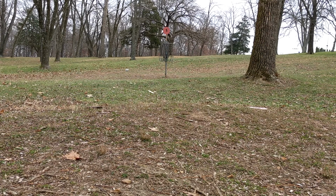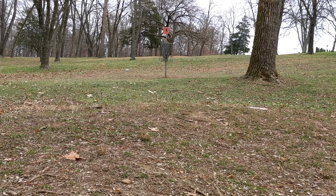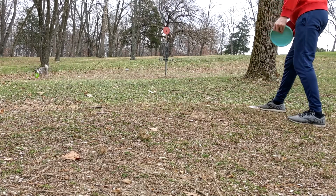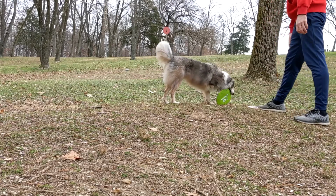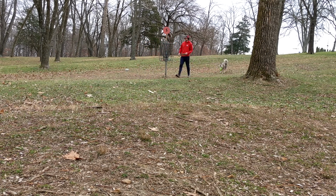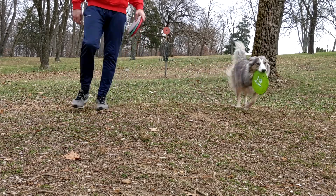I think just outside the circle, a little tester putt here. We'll see what happens. Typically I like to putt with this aviar KC Pro, but I don't know, it doesn't feel quite as good as this one from a putting perspective sometimes. It's probably just in my head. Had one birdie so far.